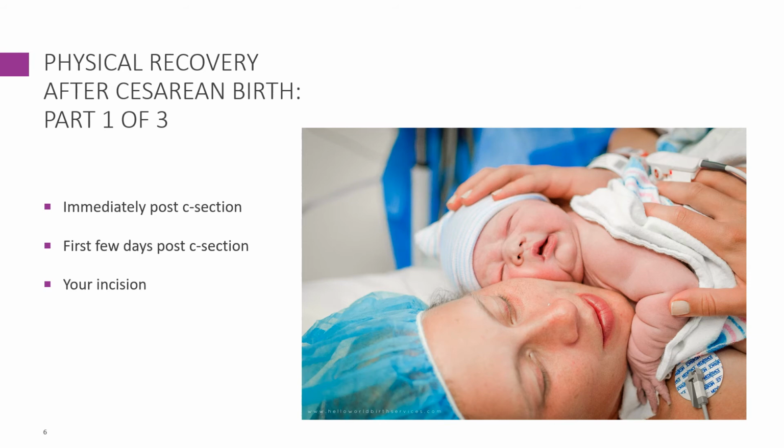The area may look bruised, red, and irritated. You will notice that there are staples or stitches. These will usually be removed within a few days of the surgery, or will dissolve on their own, like the internal stitches. Looking at the incision now will allow you to be able to report changes that may indicate infection to your doctor at a later date.